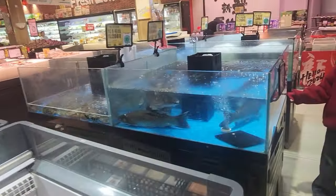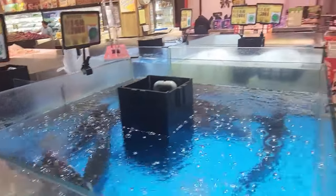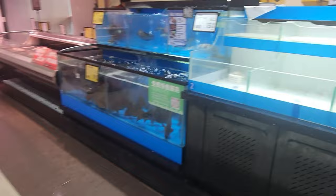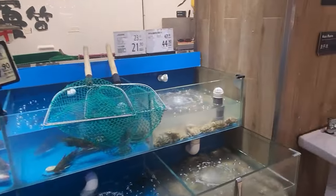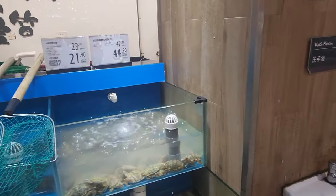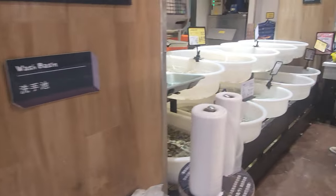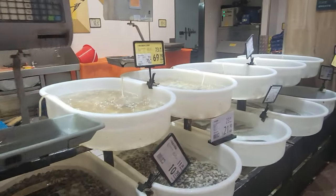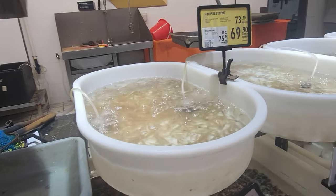They do offer seafood that's also frozen, but I tend to find not many people buy that as much as the fresh seafood. Across from the fish, there will also be a counter with lots of different shellfish. So here you can see there'll be things like mussels. There will be sometimes sea urchin, some types of shrimp, and you simply tell them how much you want and they bag them up.